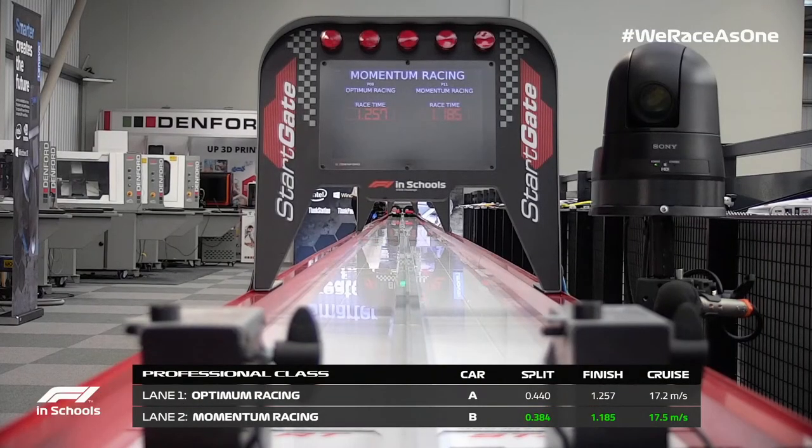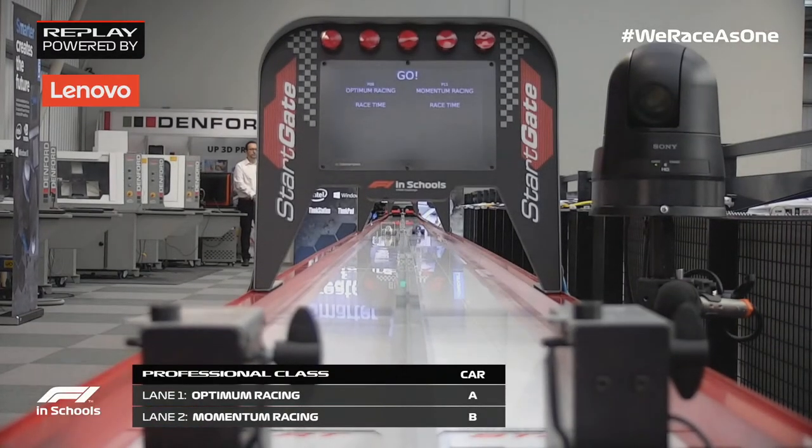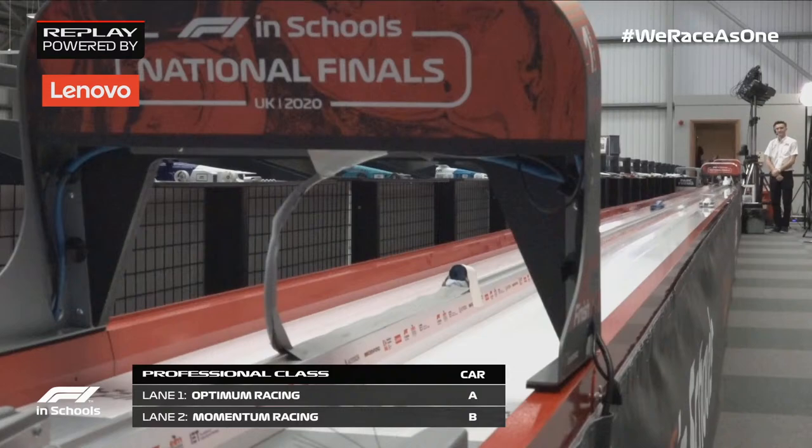Ooh, some very fast cars there. Wow. Not broken the 1 second barrier, but 1.185 is very fast. Yes, it's a very, very fast car from Momentum there. It's the fastest time so far for the professional class, but hopefully we might see some faster times later on.